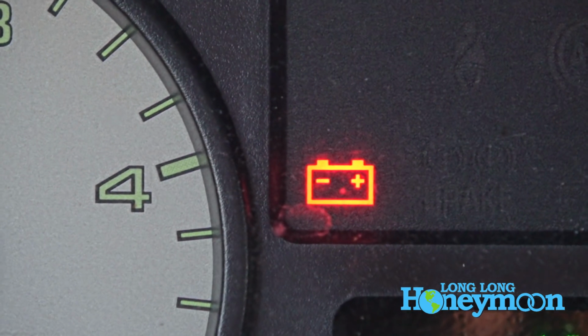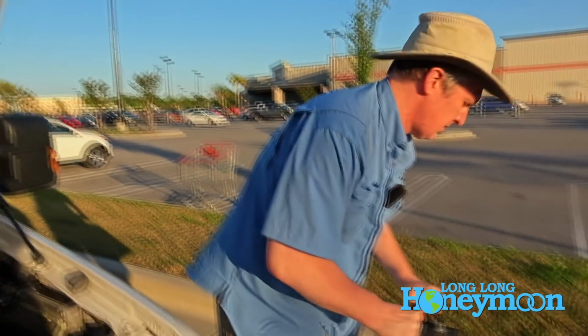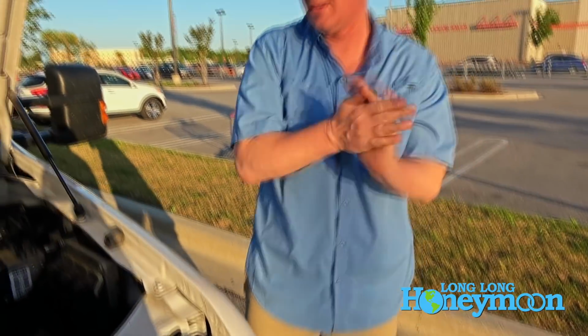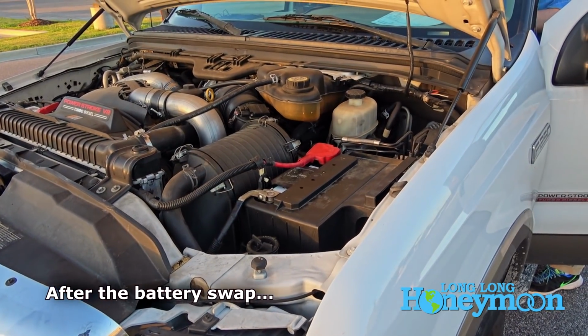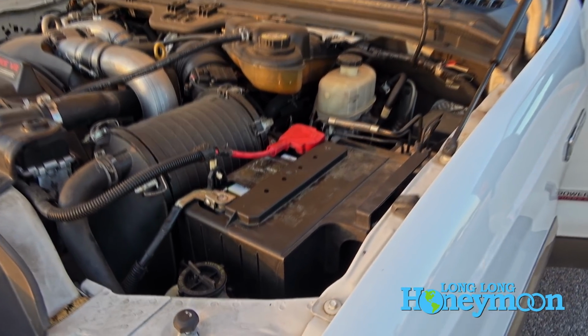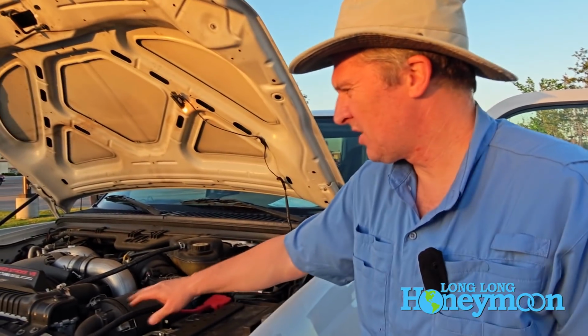Well, the previous week, the battery warning light had been coming on Seymour's dash, and I'd swapped out brand new batteries because I thought our old batteries had been failing. Here goes, drum roll please. We have a battery, a bouncing baby battery. All right, I'm gonna go swap this sucker. And Seymour roars to life. So there you have it. Another fast and easy battery change here on Long Honeymoon. When things go wrong, the adventure begins. I think the adventure has begun.